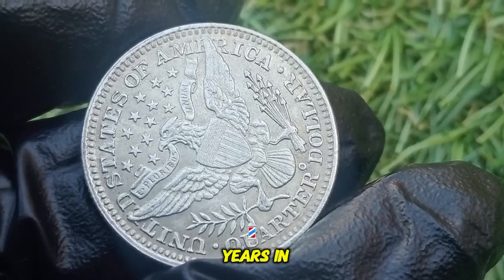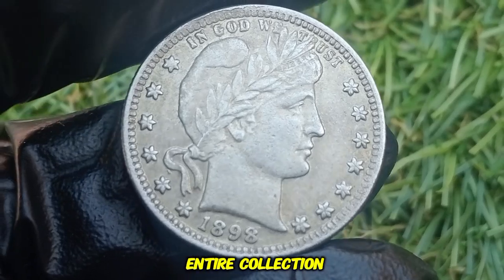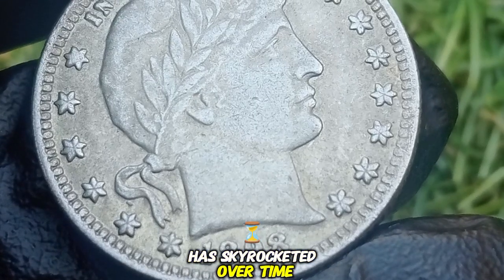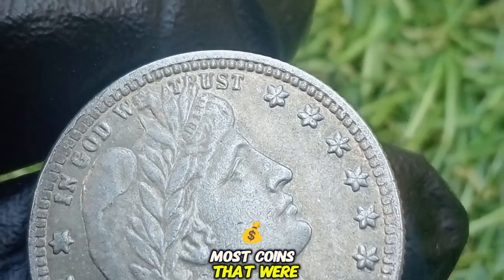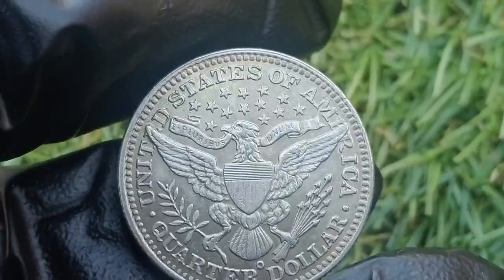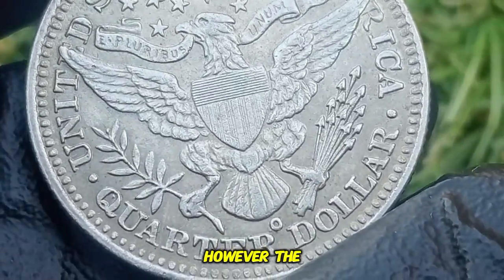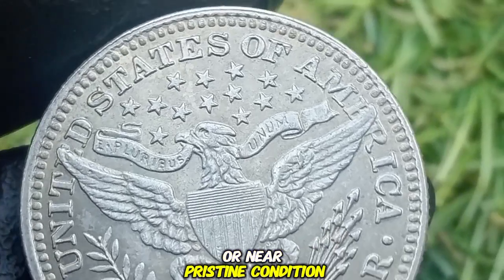When compared to other years in the Barber series, where millions of coins were minted, the 1898 quarter stands out as one of the rarer coins in the entire collection. This is key to understanding why its value has skyrocketed over time. 2. Condition and preservation. Most coins that were made in the 19th century have been heavily circulated, meaning they've been worn down, scratched, or even damaged over the years. The 1898 Barber quarter is no exception. However, the rarity comes from the fact that very few of these quarters survived in pristine or near-pristine condition.